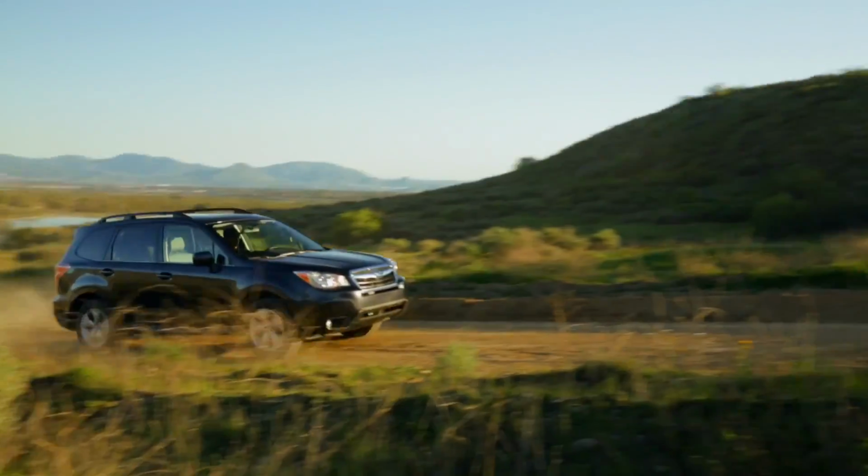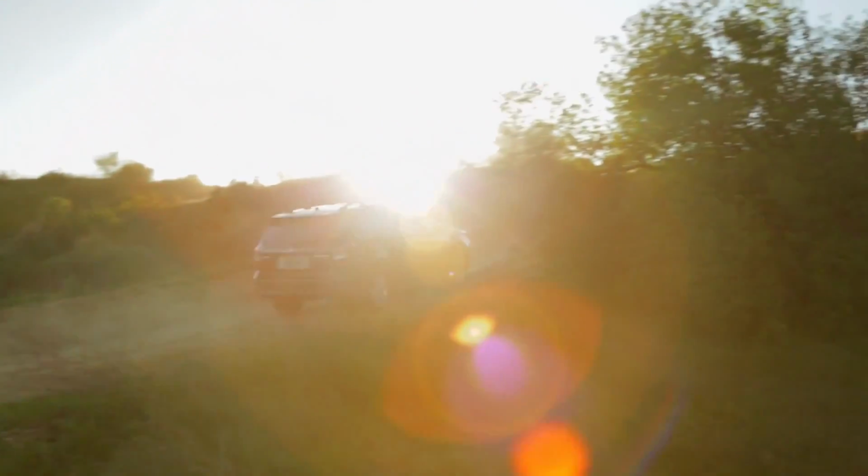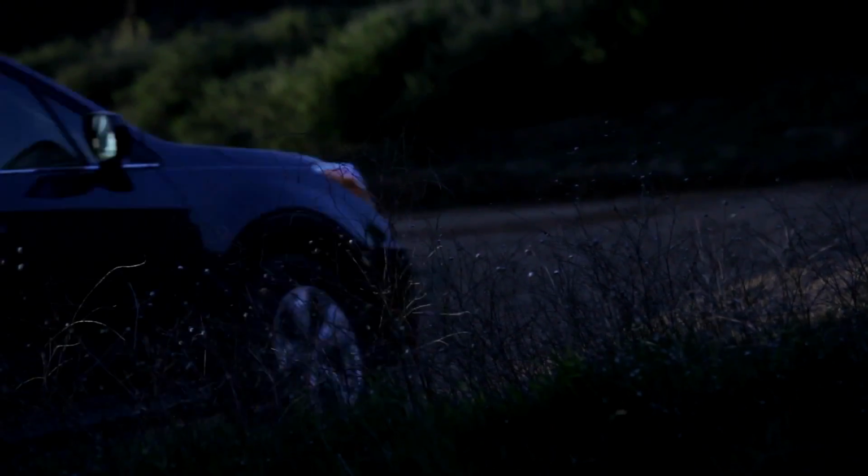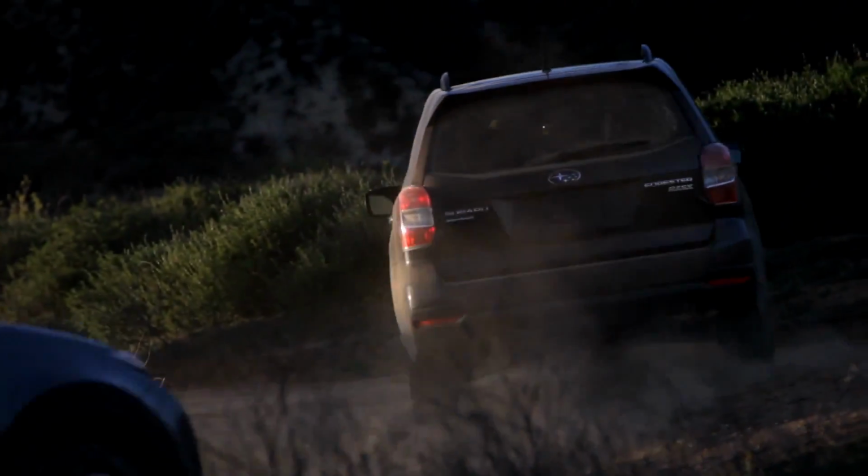Now it's time to take the challenge off-road and see what they think about Subaru X Mode and the benefits of hill descent control, which automatically applies braking to help drivers stay confident on hills with adverse terrain.